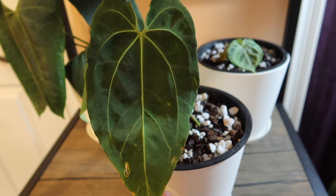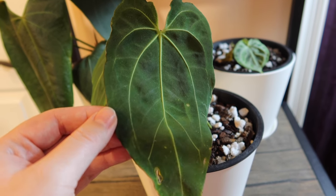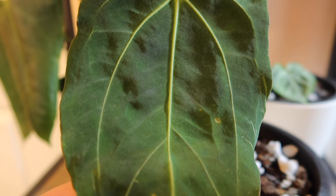I think it looks fantastic. I'm so excited to see how it grows, as I am all of these. It's beautiful. Just absolutely stunning.